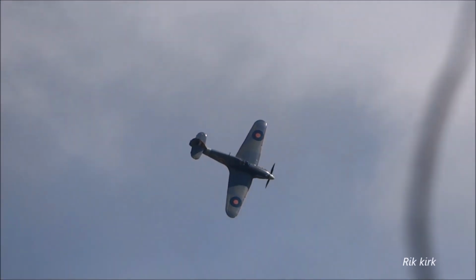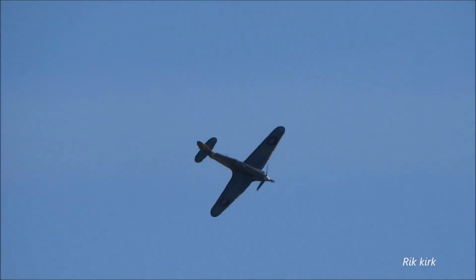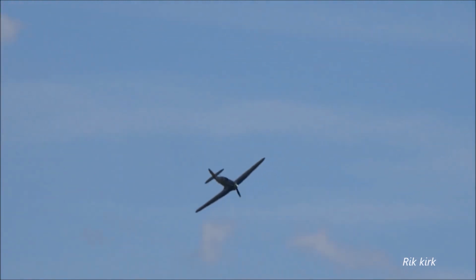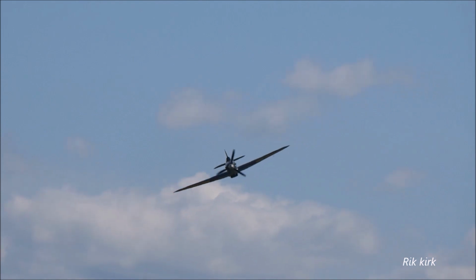As the Sea Hurricane comes into the overhead for a short practice display, the Bristol Mercury engine of the collection's Gloucester Gladiator starting up. That's shortly to go for an air test and also, I believe, a practice display on its return.